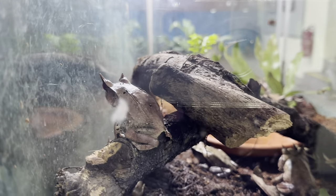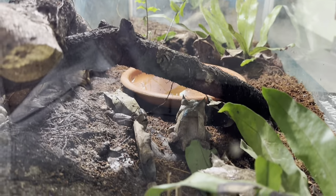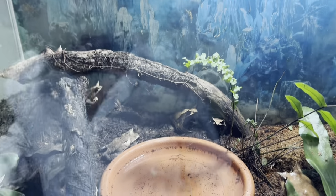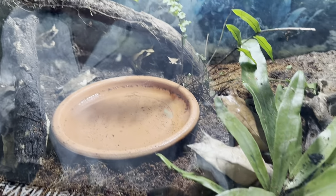One, they look like a leaf. 2, 3. It's camouflaged. I found 4. 4, 5. No, that's 8.